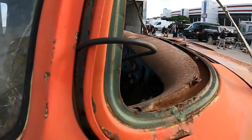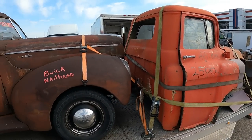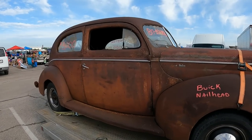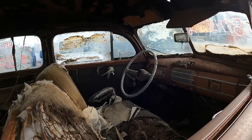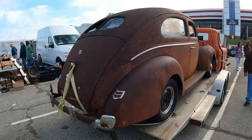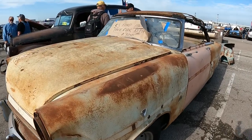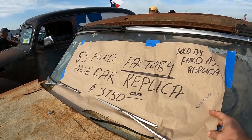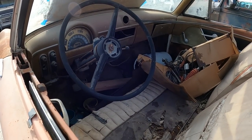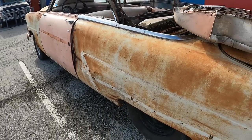Pretty decent shape. It's got a Buick nail head in this old Ford. That's cool. Yeah, I like them old 40 Fords, they're nice. Deluxe. It'd be nice to fix back up. Well, pace car emblem or not, pretty decent little convertible. Got some body damage, but not a ton of rust.